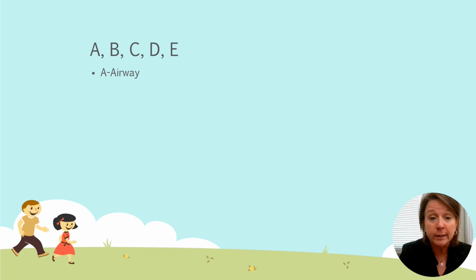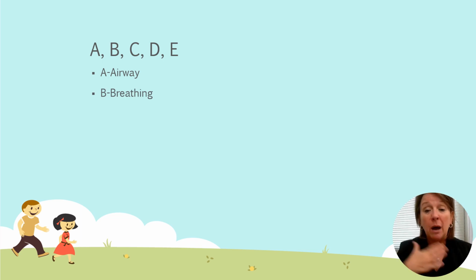That is different than breathing. So you can have an open airway but not be breathing, and that's where we need to breathe for you. But say we choked on something, we don't have an open airway and it needs to be opened because no matter what, you're not going to get air down. They're not going to be able to breathe.